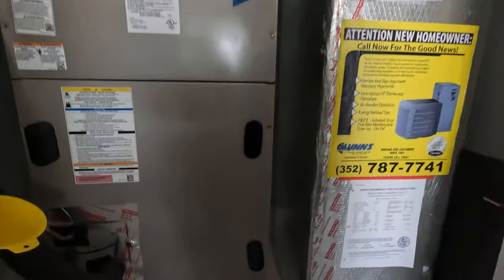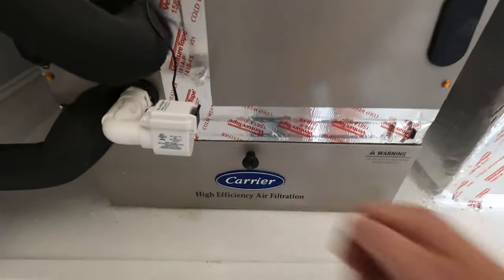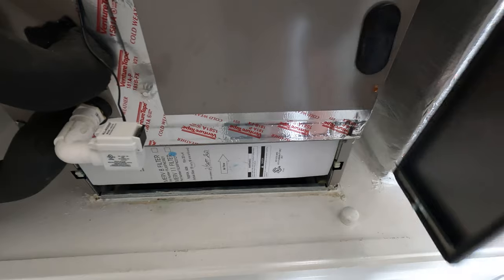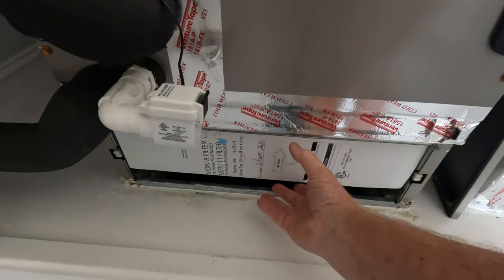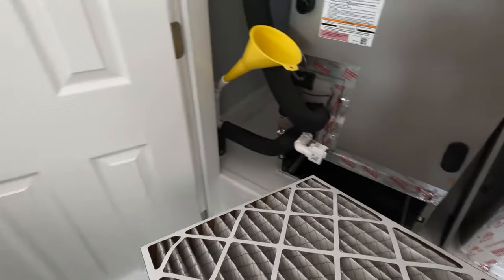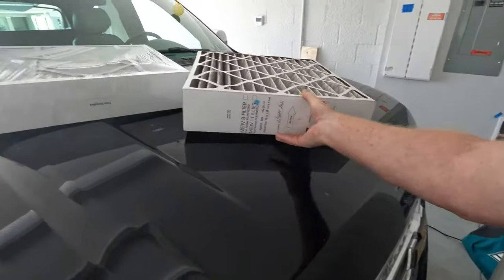And I'll tell you something that you may want to think about when you do this. Now, to get to it, you just pull this out like this, make sure the unit's off, and then slide the filter out. Now you can see in this unit, this is a pretty big filter.